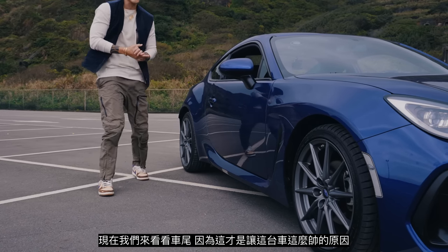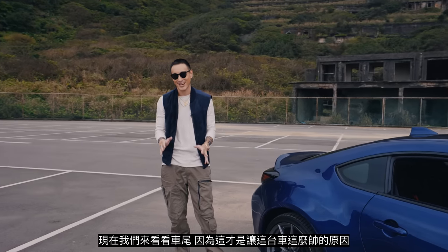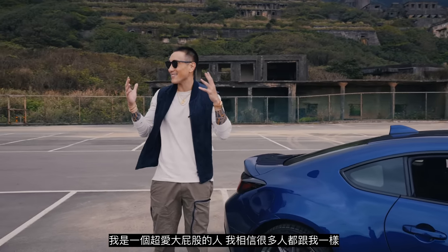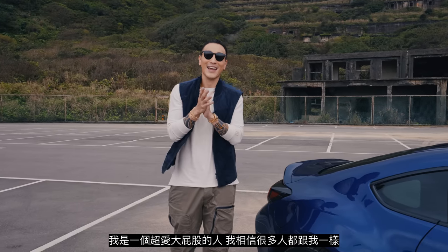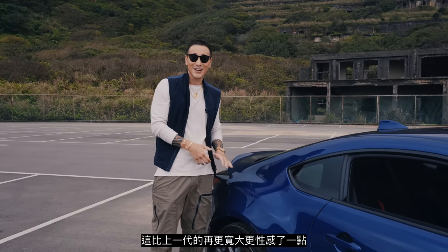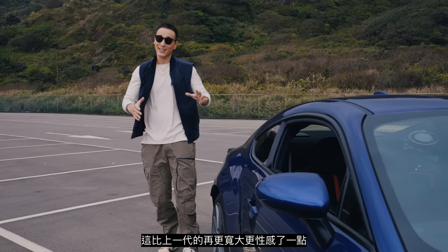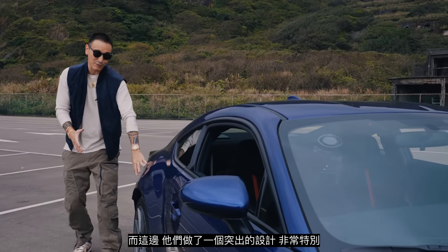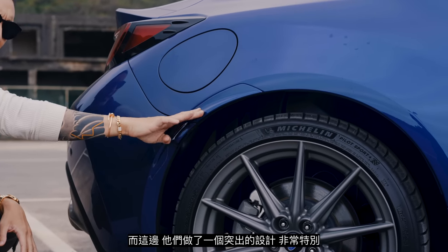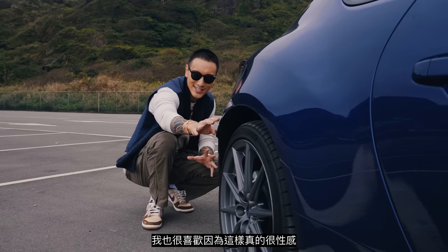Now let's go back and check out the rear because this is what makes this car really sexy. I'm a big hip and butt kind of guy. I know that a lot of people out there are the same, and you know what? How do you not love big hips? Right here, this is larger than last generation. It's wider, it's sexier, and they actually made a special design right here. This kind of flares out. This is really special and I love it because it looks sexy.